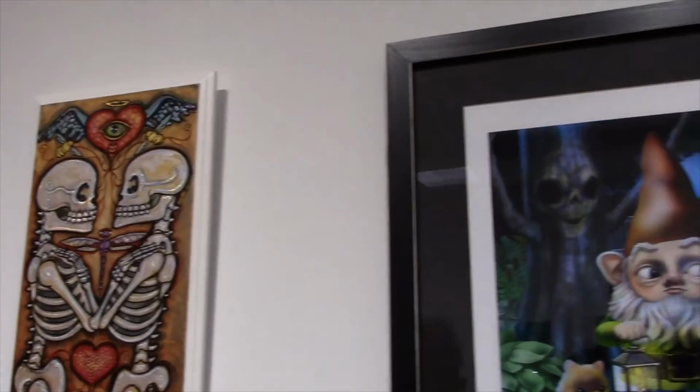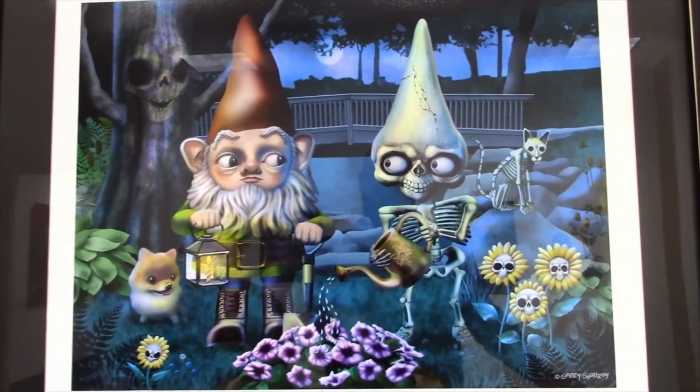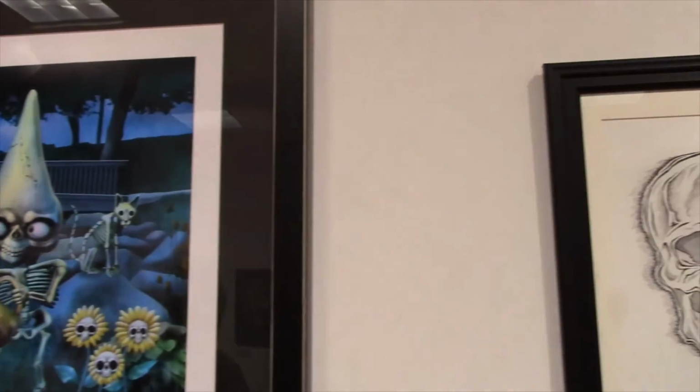Okay, this is a digital print by Jerry Shamray, working with a real gnome skull. Or get the gnome, I don't know. Sorry, I cracked myself up.